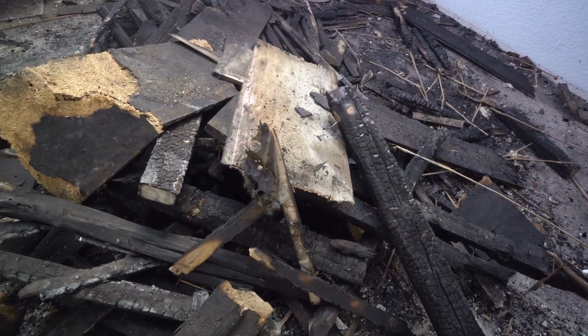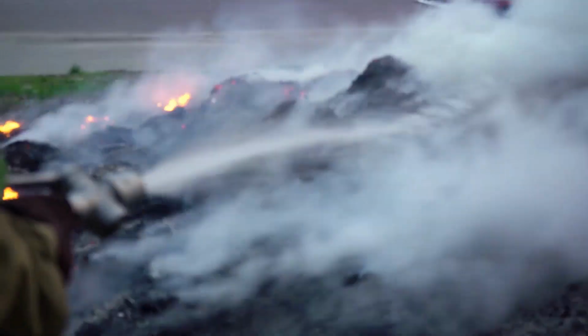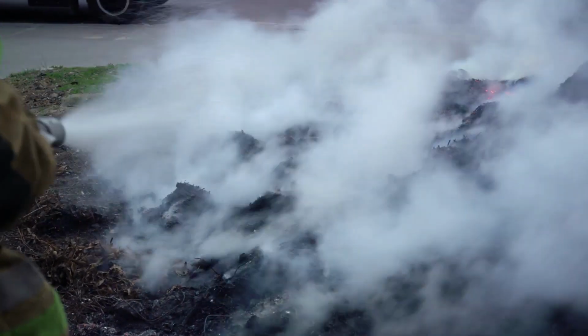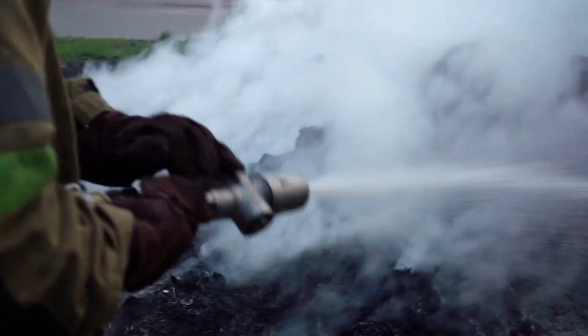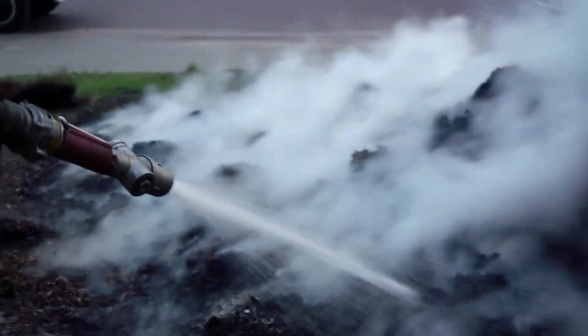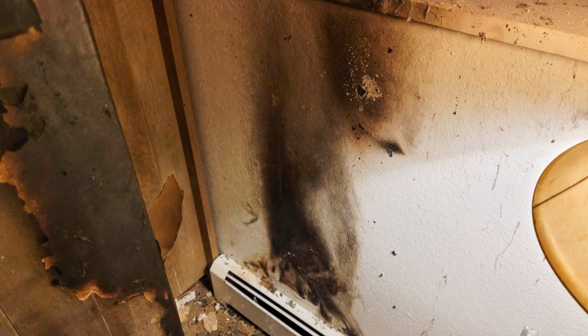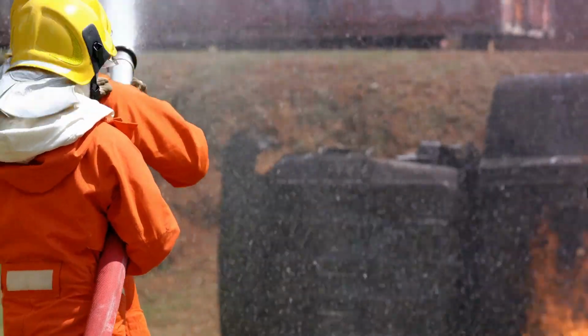Subsequently, smoke and soot removal takes place. These residues can be corrosive and harmful, so professionals use specialized tools and techniques to thoroughly remove them. This step is also vital for the health and safety of the inhabitants. Cleaning and sanitizing follow suit. Here, restorers deep clean the home and belongings using antimicrobial treatments to ensure a safe, clean environment.